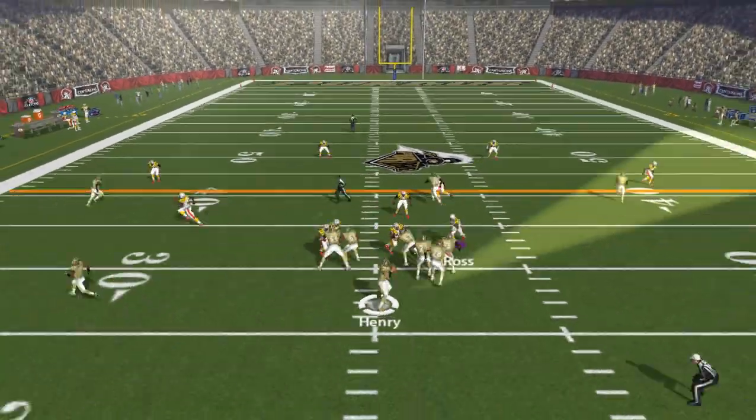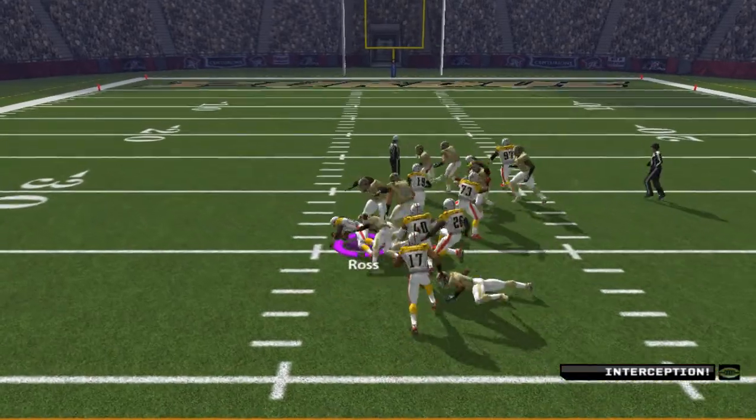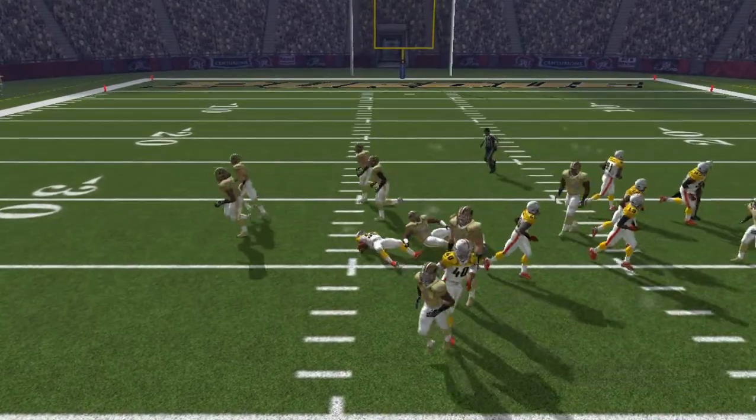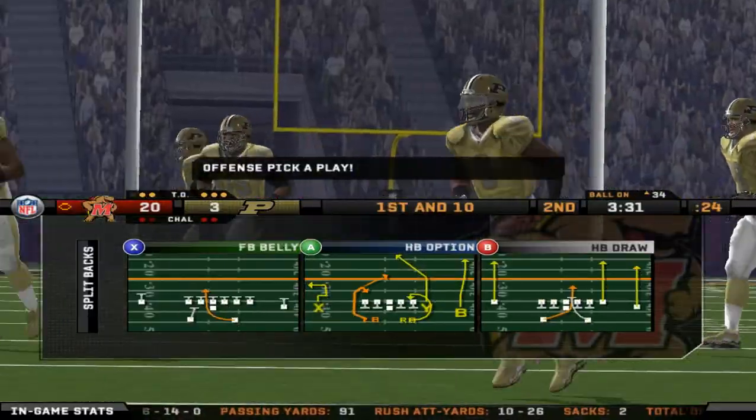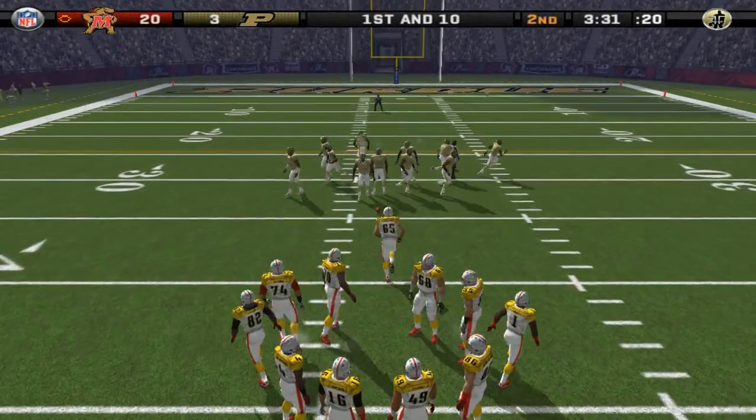Drops back with the throw, and it's intercepted by the defensive lineman. Sheds the tackle. One big play after another for that defense. 3 interceptions. Look at that defense over there. You own these guys if you can just execute.